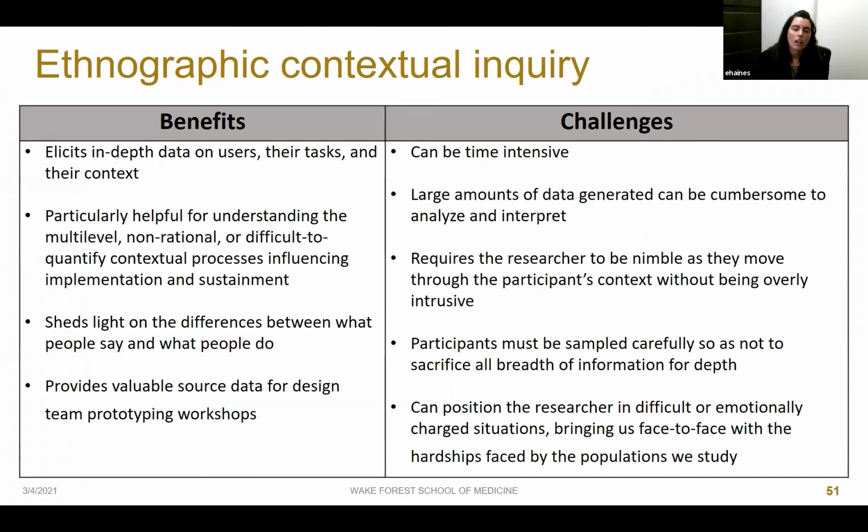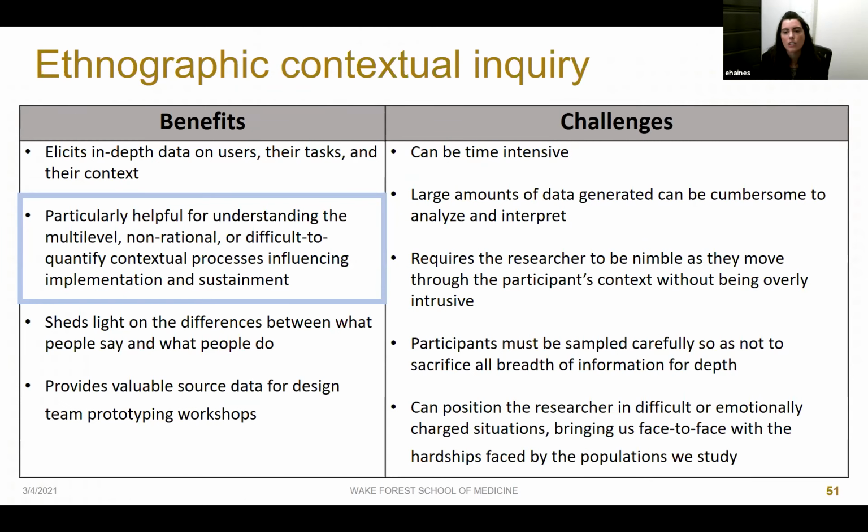Despite its potential for illuminating complex and dynamic contexts, immersive methods like ethnography have rarely been used in implementation science. And in this case example, we found our ethnographic approach to be extremely helpful in understanding some of the multi-level, hard to quantify contextual factors that might influence NASB's implementation and sustainment. For example, guided tours offered key insights on provider and patient characteristics and tasks, while also capturing other dimensions of context, such as organizational culture, funding constraints, and readiness to change. And the rich data that we gathered could not have been gathered through surveys or interviews alone.